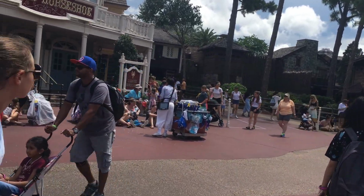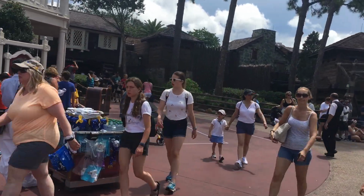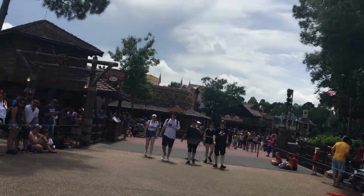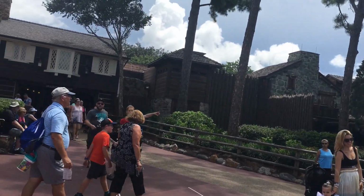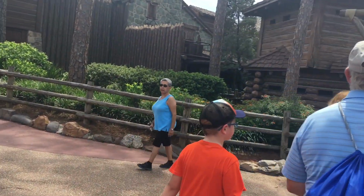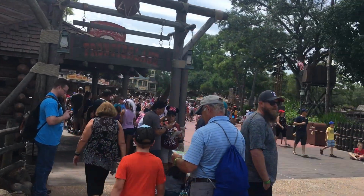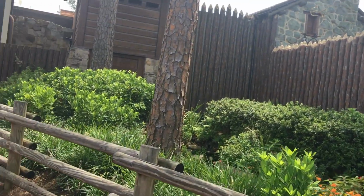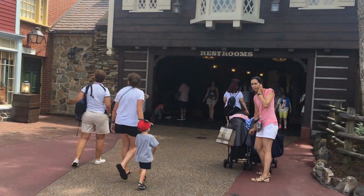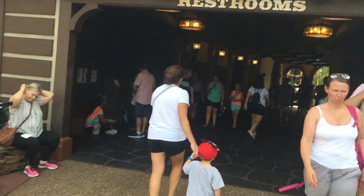I'm not sure. Alright, I think I'm gonna head over to maybe Adventureland because I think they're trying to get people out of Frontierland in that direction because the parade is coming. So, heading over here, I think. Well, yeah, that looks kind of intense down there and I don't see any decorations at all. So, alright, I'm gonna go this way. Into the Adventureland restrooms.